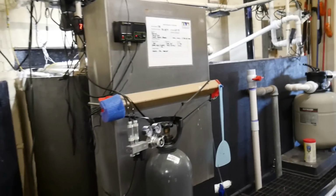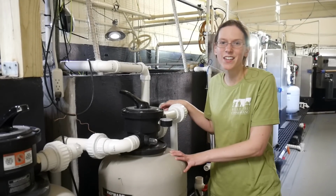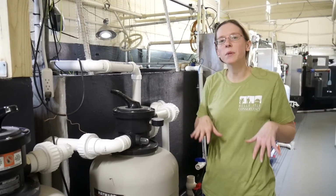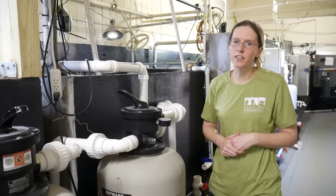You have to clean out these filters often as well? Actually, the sand filters don't need to, the sand in them doesn't really need to be changed for like 10 to 15 years. Wow. But the biofilters, all the different media on top, every once in a while I will take out some of the filtration stuff and rinse it. But they don't even need to be cleaned that often.